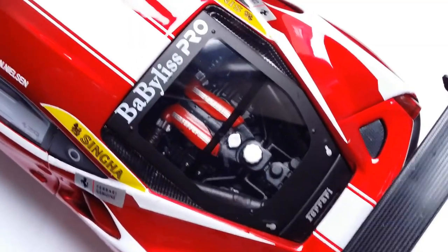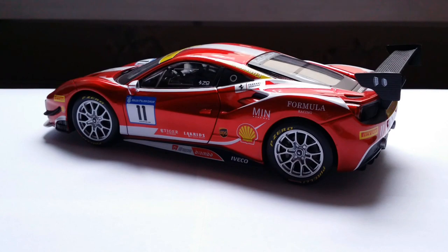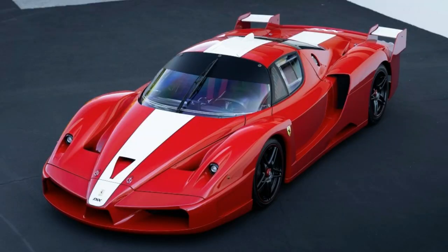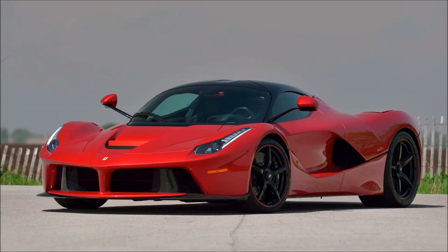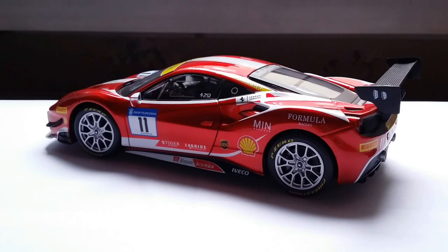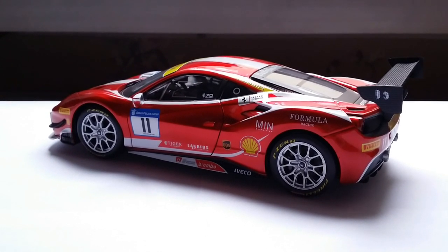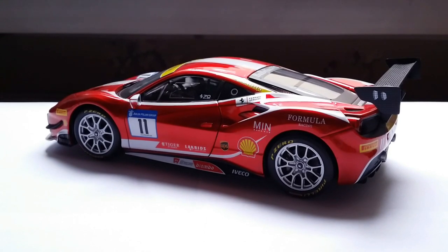What is insane about this car, though, is that with a lap time of 1 minute and 15.5 seconds on Ferrari's Fiorano test track, the 488 Challenge is a second slower than the FXXK, but a second faster than the FXX Evo. What's more, it's also 4 seconds quicker than the LaFerrari on the same track. And compared to the standard 488 GTB, a full 8 seconds quicker, which is crazy.